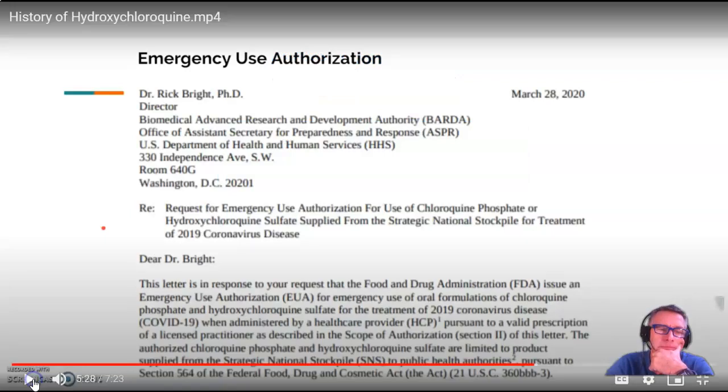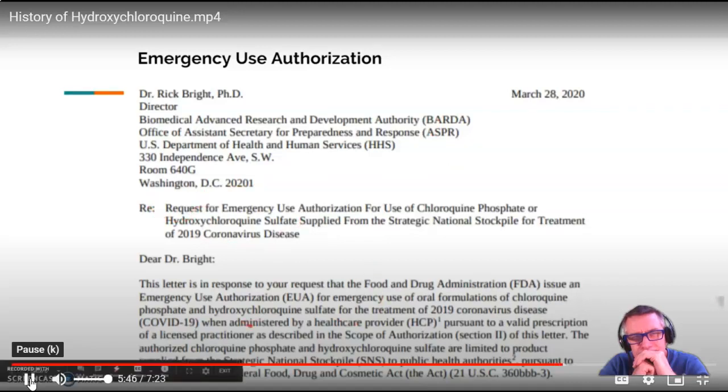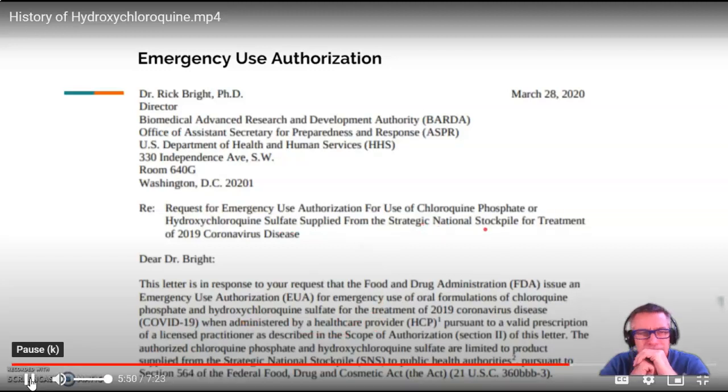Are you getting political now, Dr. Rick Bright? Let's see where this is going. This year, moving on to the COVID-19 pandemic, on March 28th of this year, there was an emergency use authorization approved by the FDA for the administering of hydroxychloroquine sulfate, but only in the setting of being administered by a healthcare provider, and if the drug came from the strategic national stockpile.